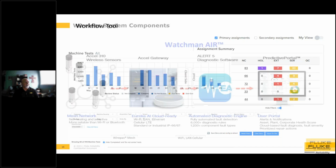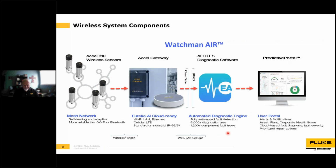But kind of a quick introduction into our wireless systems. We refer to it as Watchman Air. As I mentioned, back in 2021, we partnered with Treon to use their wireless sensor. It is a triaxial MEMS sensor with temperature. In the bottom of the mount here, there is a temperature probe. So these sensors take hourly scalar data. That includes velocity RMS, acceleration. We implement impact DMOD, so that takes impact DMOD levels hourly and temperature hourly.